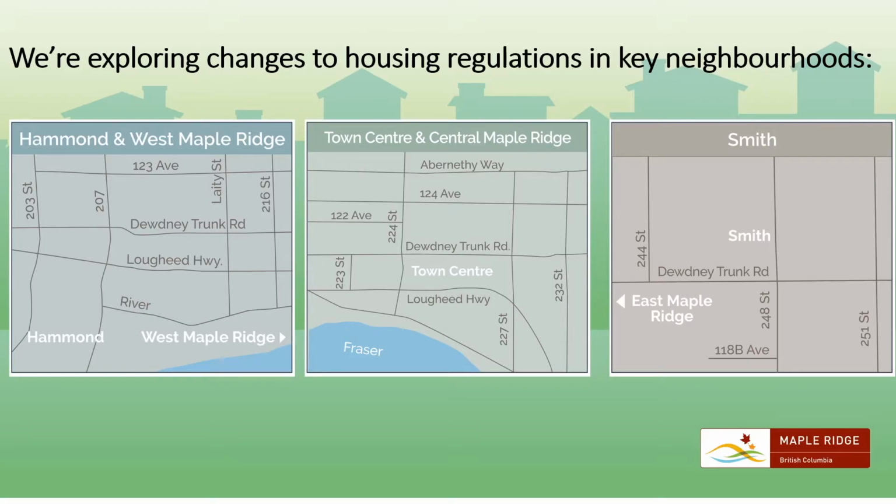While most RS1 lots in the town center and Hammond have higher development potential, areas designated for single-family development would be eligible for infill development options.